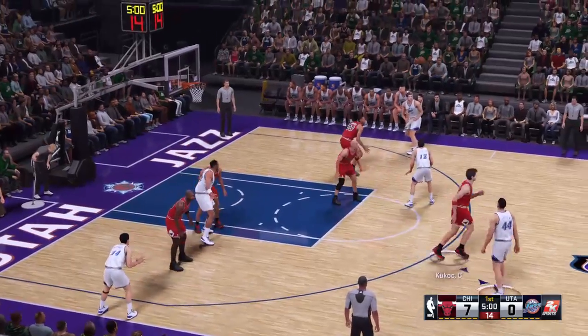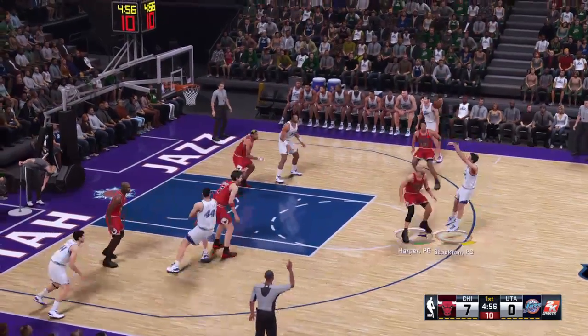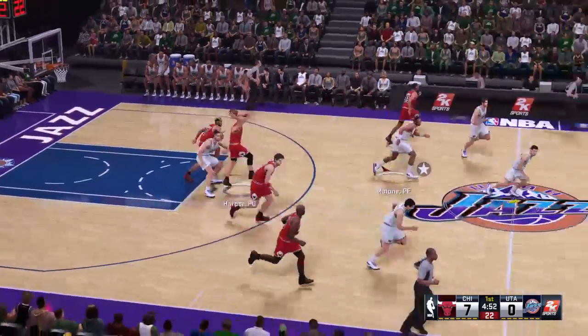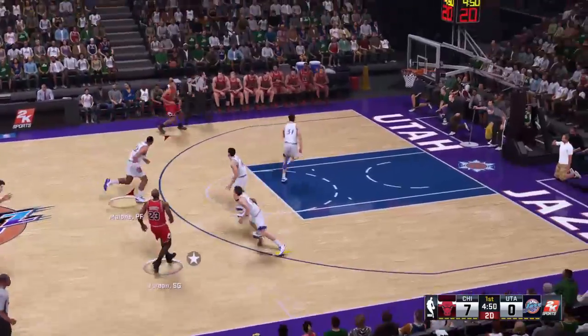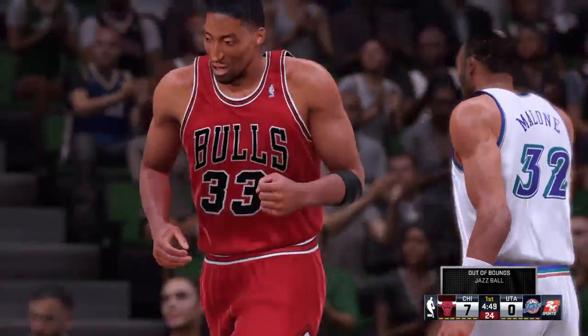To the right side. Kicks to Stockton. Stockton can't get that one to fall. Yeah, early on, 3 misses to open the game. Their offense right now still trying to find its way.